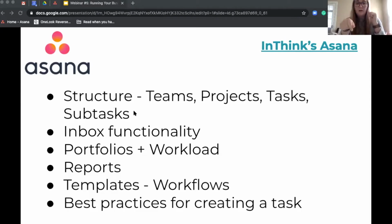I'll go over the inbox functionality in there, which is one of the key points we love about Asana. It's super easy to just work right in your inbox the entire time. I'll show you how awesome the portfolios and workload view can be, some reports I pull, and then the big thing I wanted to show you guys is the templates, and this is how we put all of our workflows into a project management tool. So I hope this still shares.